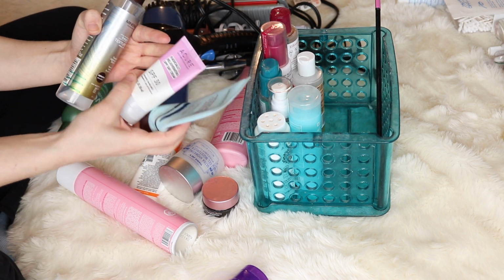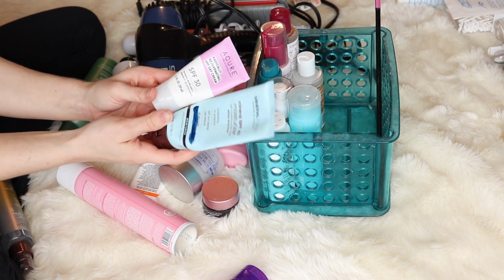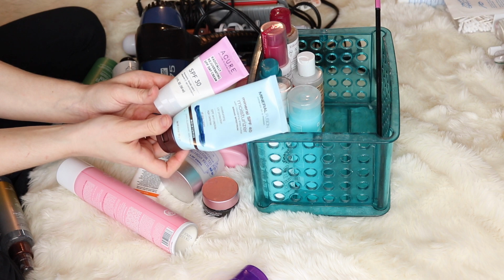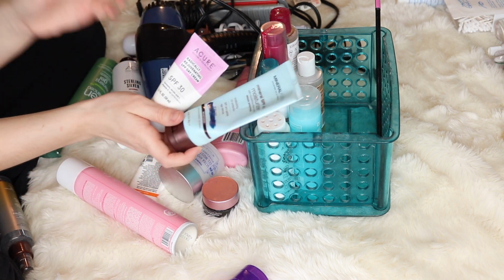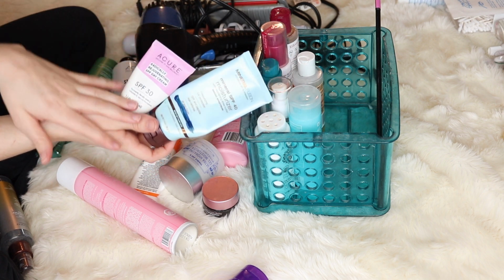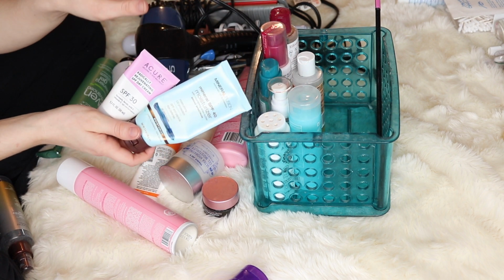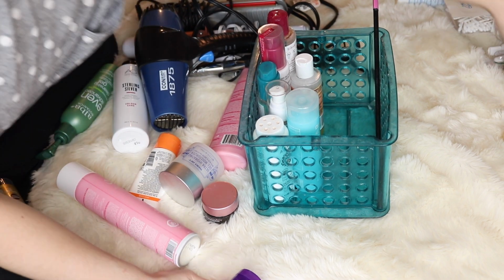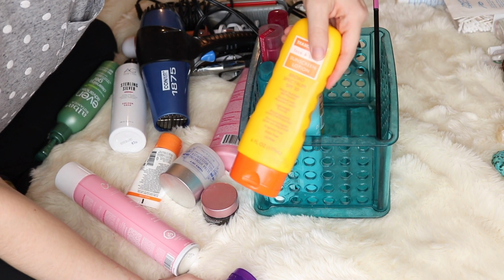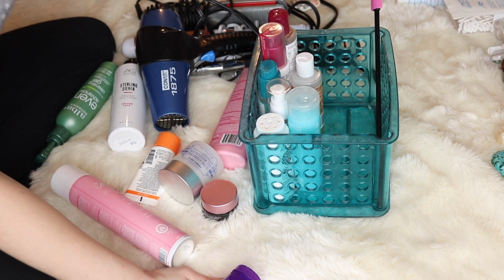And then same with both of these SPFs. These are the only face SPFs I have, and I would like to finish them. The Mineral Fusion one is almost done. The Acure one is getting pretty close. And so I'm trying not to have to buy any more before I go, and I don't think I will. So hopefully I can just use these up and it'll be perfect timing because I don't want to be without SPF. I could also use this Trader Joe's one on my face though if I wanted to, because it says it's for face and body, and it's fragrance free, so that's good.